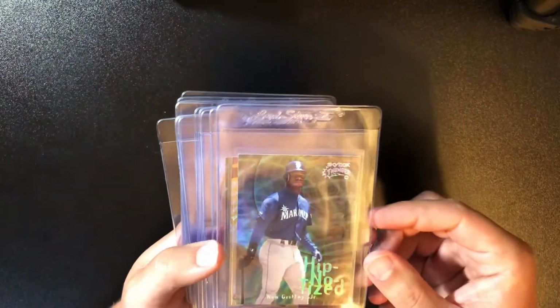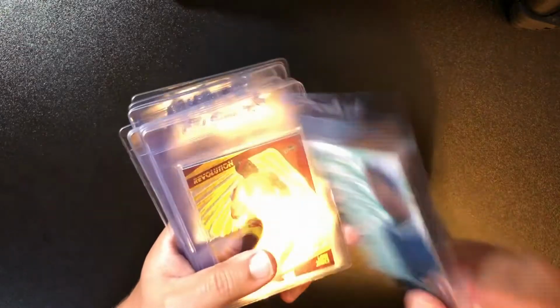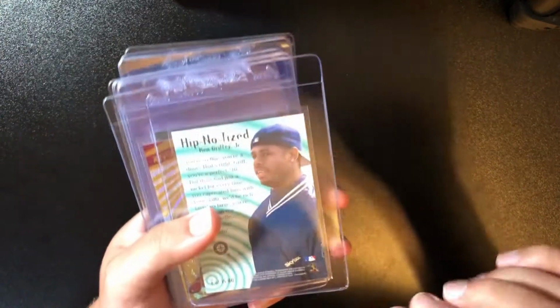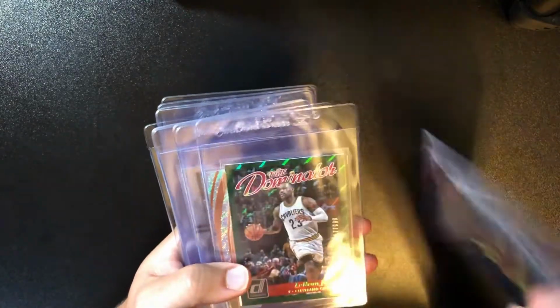So this is cool. This is a Griffey Hypnotized out of Skybox Thunder. This has some issues. It's got a little issue on the surface, and then some back corner and edge issues. So this is going to go to Beckett just because it's something that I like for my personal collection. LeBron 15 Revolution.